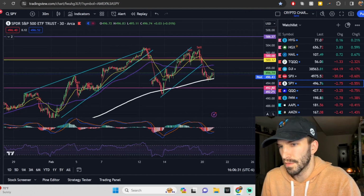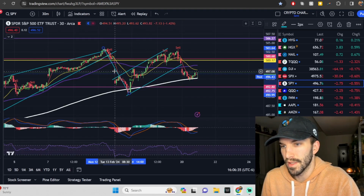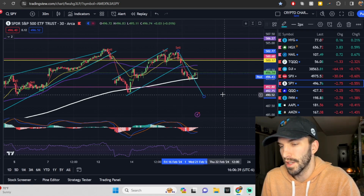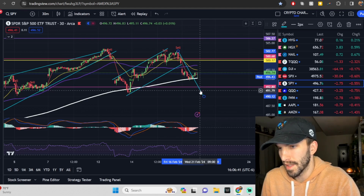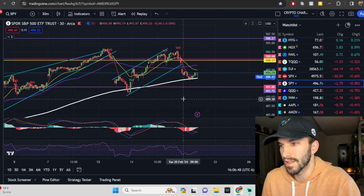We do still run the risk of some kind of ABC pattern. And where would that put us? That would still put us outside of this range. So we actually would go outside of the weekly expected move. So I'm not necessarily leaning towards that at this point, but we have to be open to it because we saw some pretty good selling today.